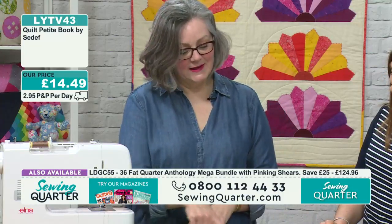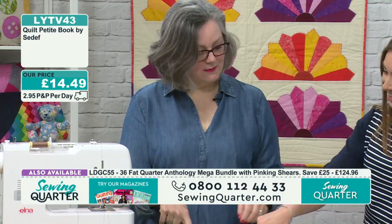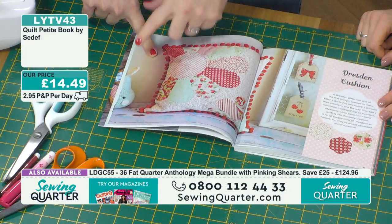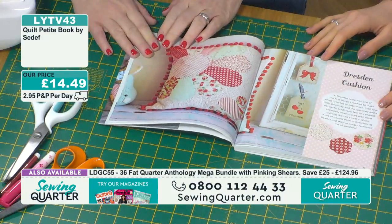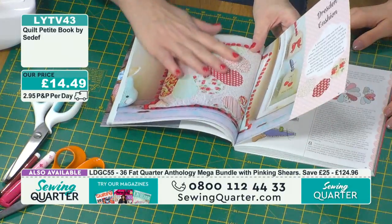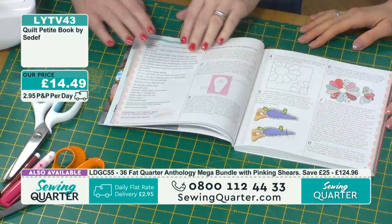So there's the cushions here. You can see it's like a different colourway as well. I love the way they've got little details here as well. The styling is lovely in this book. Really nice. It's a pretty book. I love it when you get it. I love pretty books. Pretty is what I like.